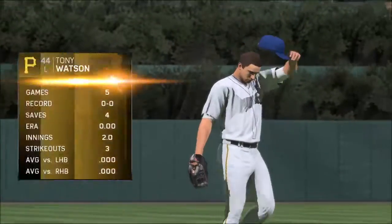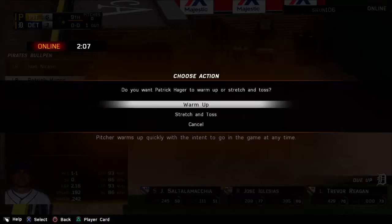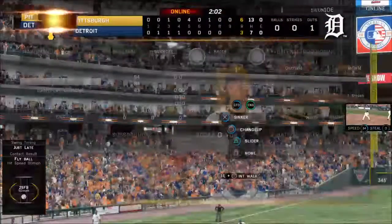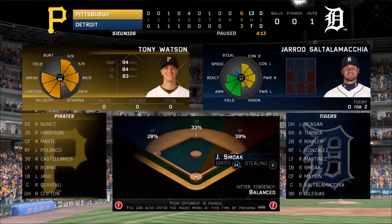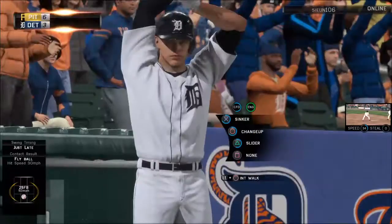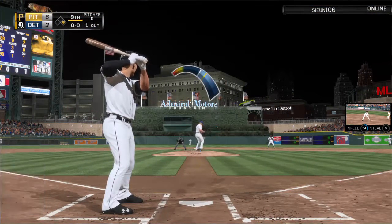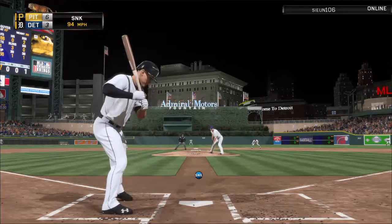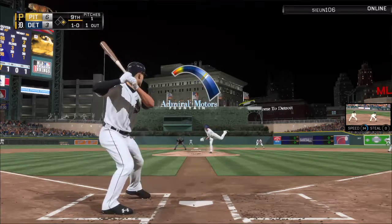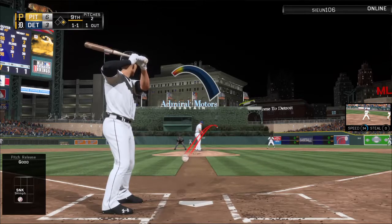Tony Watson is on now to try to close things down here in the 9th. Now action in the bullpen as their closer starts to get loose out there. Brandon Guyer will be summoned off the bench. Number 63. And he's no doubt searching for a ground ball here as this sinker dips below the knees. It's 1-0. And the sinker is over here, and that evens things at 1. Runner at first here, 1 man out.